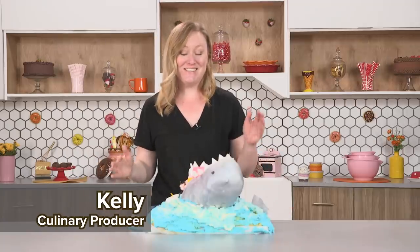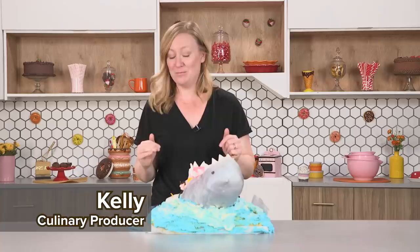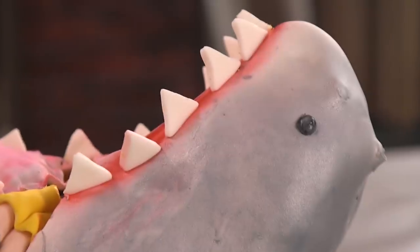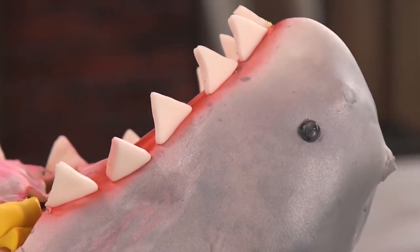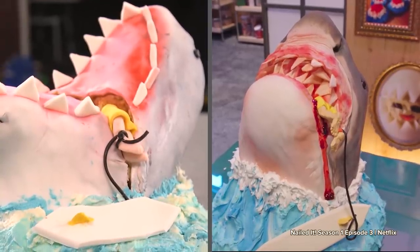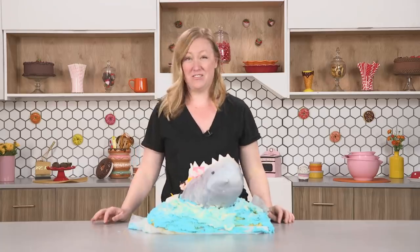I think Jasmine did amazing. I'm honestly super impressed. The swim shorts like perfectly fit the leg and even the eyes, like they're kind of beady like a shark's. It's really realistic. One thing that is missing is the blood drooling out of his mouth, which would have been a really fun detail, but she was down to the wire and she still did great.